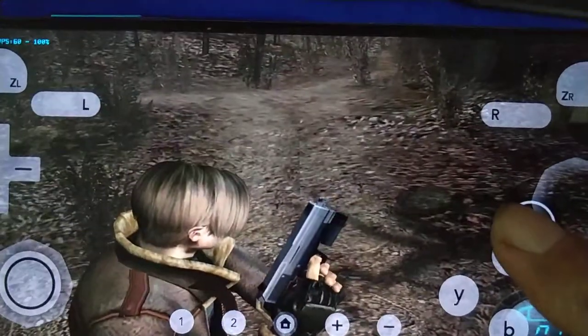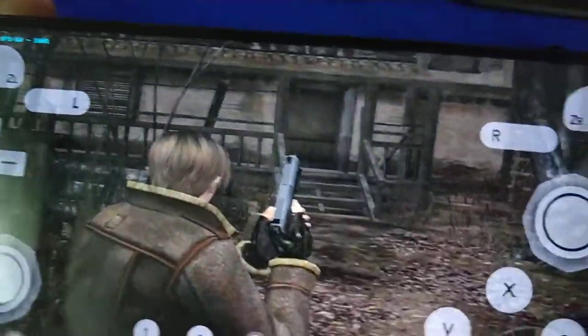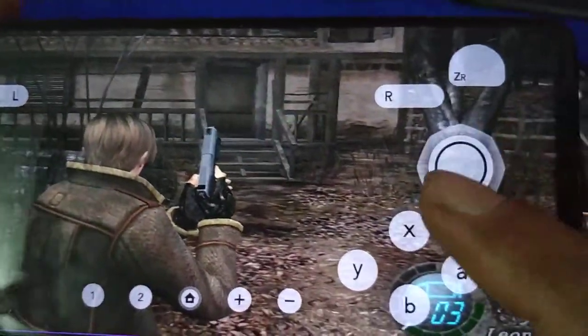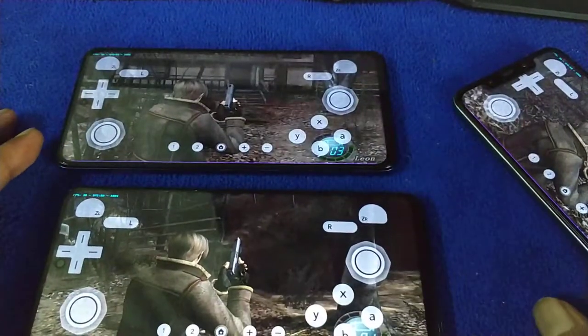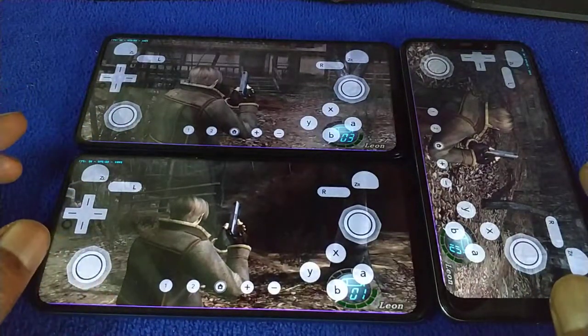F9S. More or less, F2X, not much different, unless you look at the ground, there's a difference. Okay, that's it. On Wii, the performance are identical.